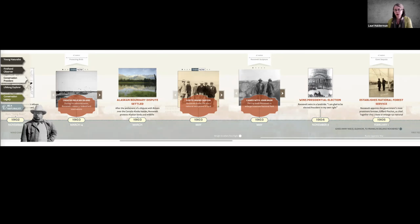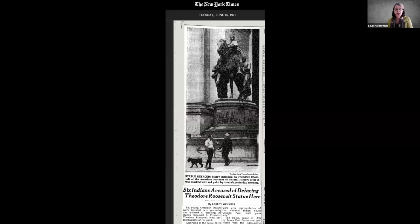Now, why would we wonder about the statue? Well, for decades, the statue had been something of a lightning rod. In 1971, as described here in the Times, so this is 50 years ago, 6 Native people were caught splashing buckets of paint on the statue and spray painting "Return Alcatraz" and "Fascist Killer" on the museum's wall.